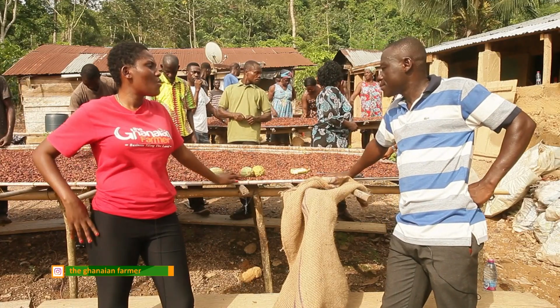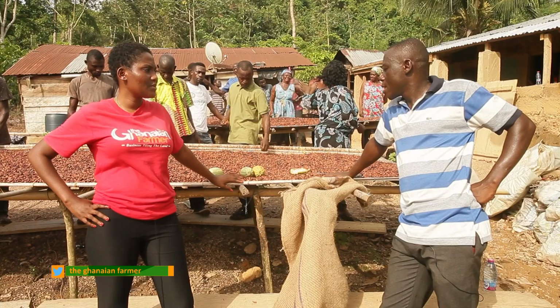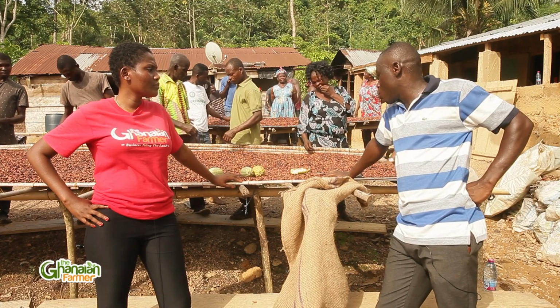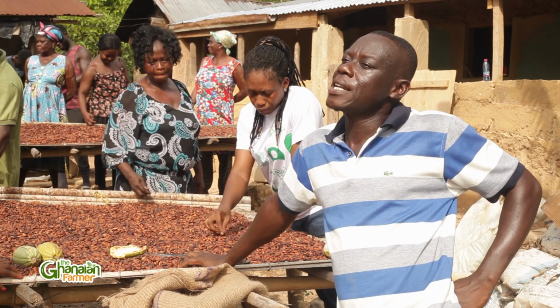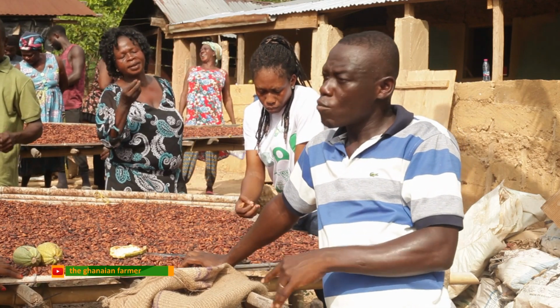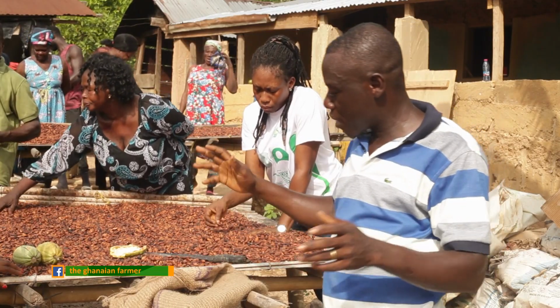What are some of the value added products that we get from cocoa beans? Cocoa beans, the value added product that we all know, we have our chocolates. Then there's also chocolate. We have cocoa butter and, in fact, a whole lot.